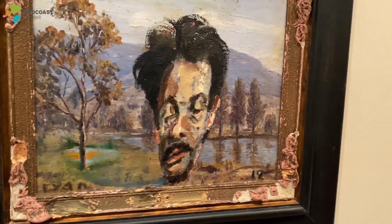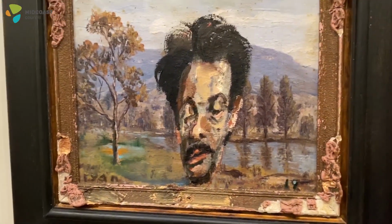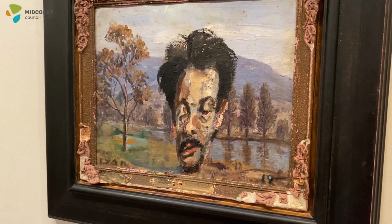As you walk past the painting, it's almost as if the painting is three-dimensional and it's coming in and out of the canvas, and it's just an amazing technique. I'm not sure how he's done it, but it's quite intriguing.